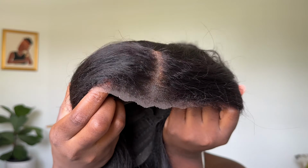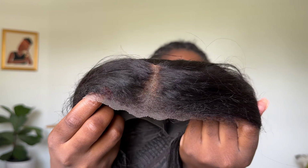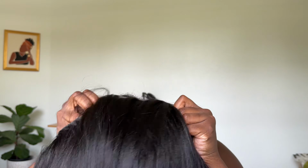It has some slight kinky edges, 150% density, 7.5 lace. This is a glueless unit. It is the pre-plucked, pre-cut, everything is done for you already. I'm gonna put it on my head so we can see how it initially looks, but I'm pretty sure I'm gonna still add my foundation to the lace part just to darken that up so it matches more seamlessly.